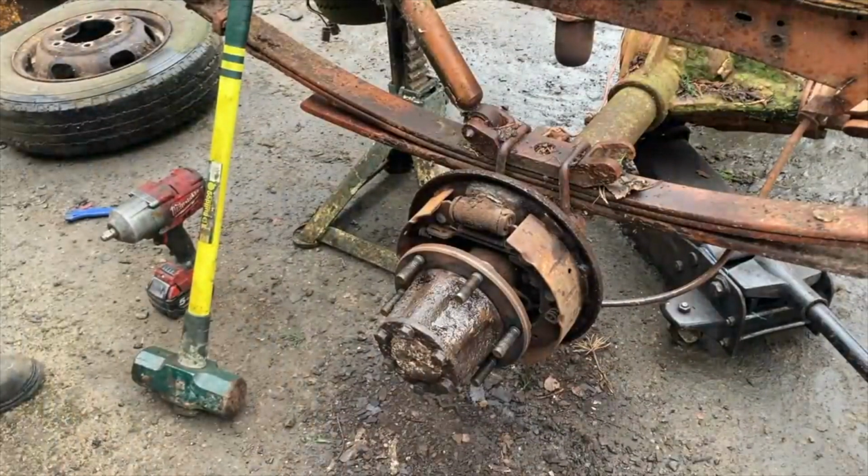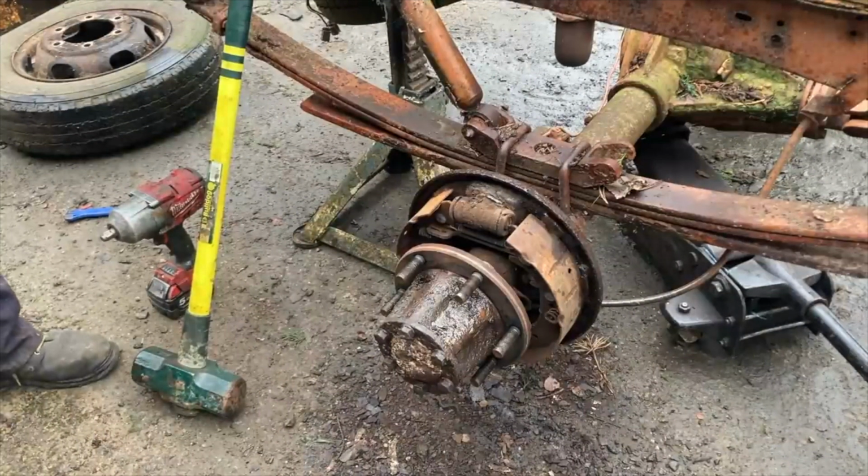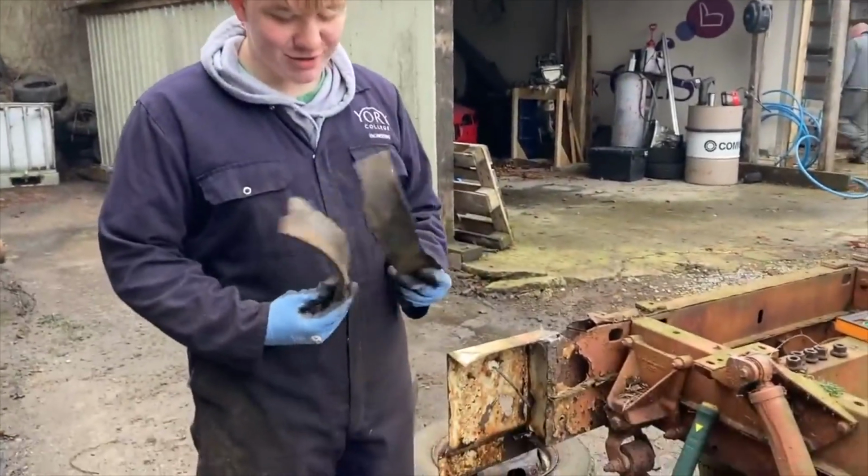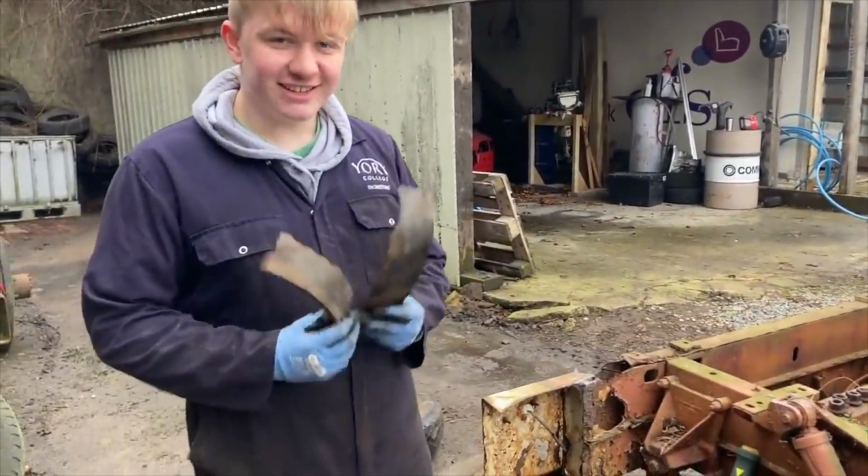Do you think you could do that? Yeah. Is that copper grease? Any grease, mate, just lather it so it hasn't got a chance of welding itself to the drum, and you can get rid of them unless you want to keep them. Do you want to keep them? I'm all right.